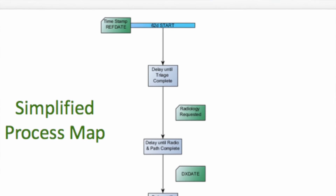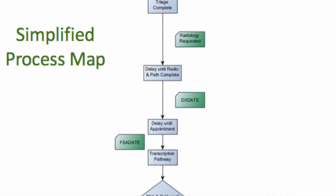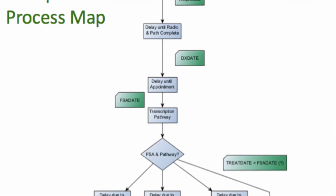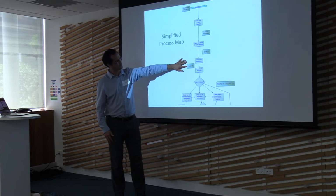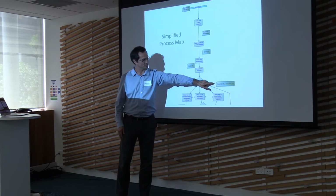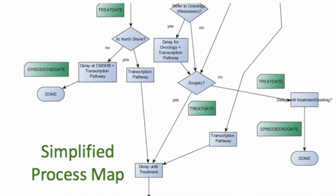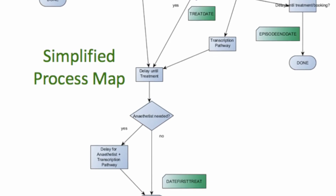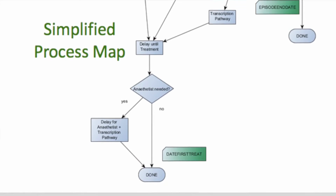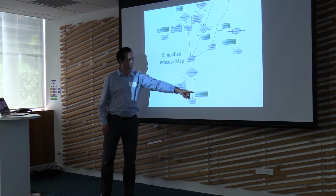So we simplified it down. There's a few key steps: when they're referred, when they get imaging, when a diagnosis is made, when their first specialist appointment happens, when they decide what the treatment plan is going to be, and then when they get their first treatment. So there's an episode end date. Sometimes people leave because it's not appropriate for them to have this type of treatment, but we're interested in people who get down to here.